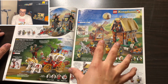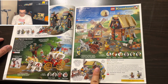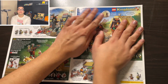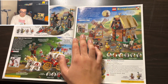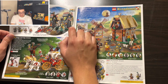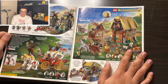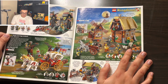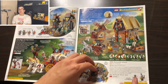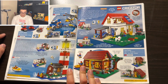But for the Kingdom Summer sets, these were some of the best. Blacksmith Attack I got recently. Mill Village. I want that so bad. But it's $1 billion secondhand now. This is such a weird set. I never see this on eBay. It's a $20 little fortress. It's just a small prison. I don't think much about that set. Maybe I'll look into that after this is done and maybe get it. Then this one I got recently. I gotta build that. That was when I had that little castle fever of just like, gotta buy the castle sets.